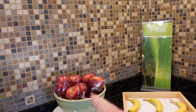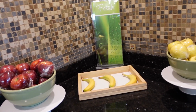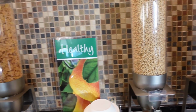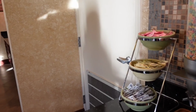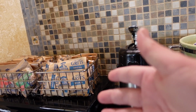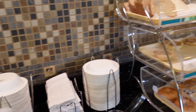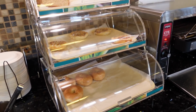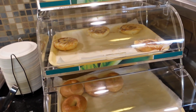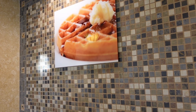They have these apples individually wrapped. I like that. That's nice. They look pretty good too. Some bananas. Got a big container of milk here. Got all different kinds of cereal. Different options. And they got some oatmeal, some instant grits, but I don't know why you would get those if you can get the real deal over there. Got some little tiny bagels, and they got a little toaster oven here you can put your bread in, whatever you like. Looks delicious. Got a big picture of waffles there, but I don't see any waffles.